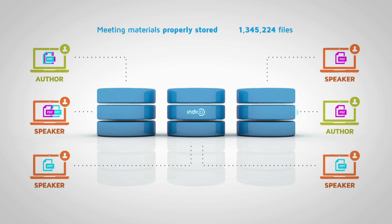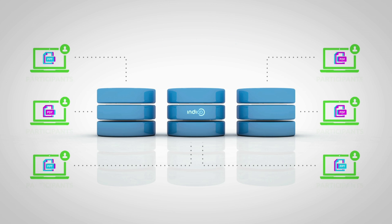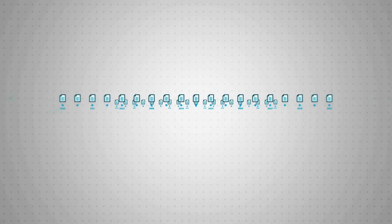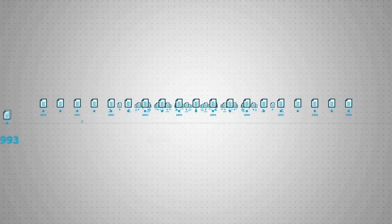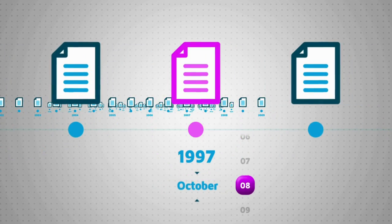Once in the room, a single computer will be enough for everyone. There will be no pen drives, emails or cables. After the presentation, those interested will be able to retrieve all the meeting material from Indico. Virtually every lecture that was given, every team, group or task force meeting and every conference organised at CERN can be found in Indico and can be consulted in a secure way.